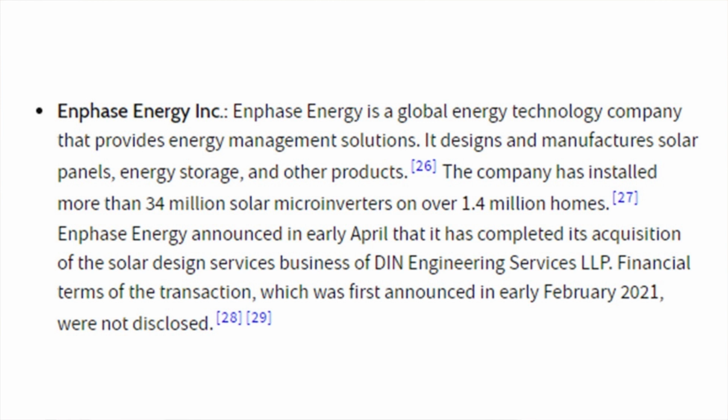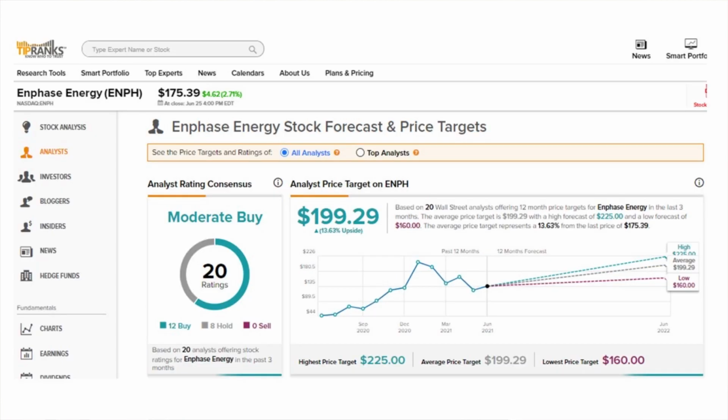Enphase Energy announced in early April that it has completed an acquisition of the solar design services business of DIN Engineering Services LLP. Financial terms of the transaction, which was first announced in early February this year, have not yet been disclosed. And of course, taking a look at the TipRanks chart for the next 12 months for Enphase Energy, you're looking at a 20 analyst rating, moderate buy, with a potential price target of $199.29 on average, which is a 13.63% potential upside in the next 12 months, again exceeding that average 10% you could look at with an S&P 500 ETF, for example.